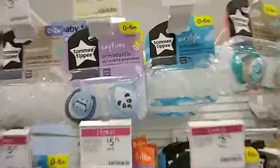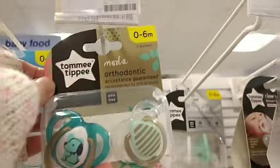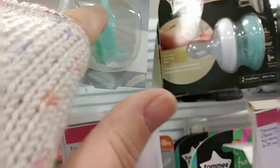Get all the soothers. I like these. I think I've got these. They're not very good because when you cut them down, you can see right through the hole, so they're not that good. They're nice behind there, look.